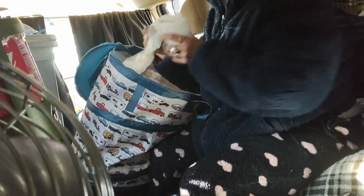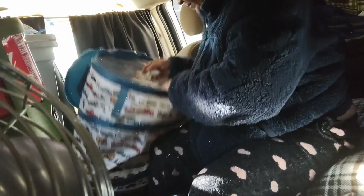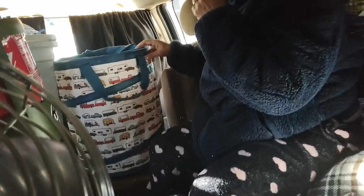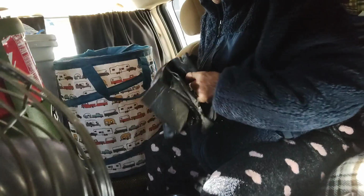Some more toilet paper. I mean, you gotta have toilet paper. You gotta have toilet paper, guys. I'm gonna take this inside. I got wee pads that I put inside if I don't have cat litter.